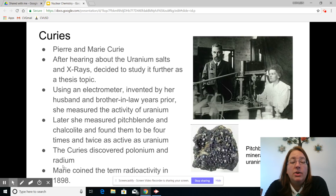So at the time, what you would do is you would go and speak to other scientists, or you'd write papers, and that's how you got your discoveries out. And at this time, everything was happening very fast. And so they needed to get this information out as soon as they discovered it, so they got credit for it. And she wasn't allowed to actually go and speak to other people because she was a woman.